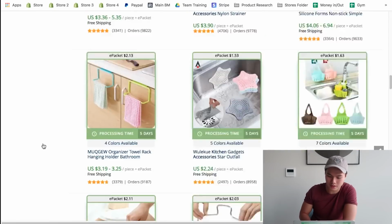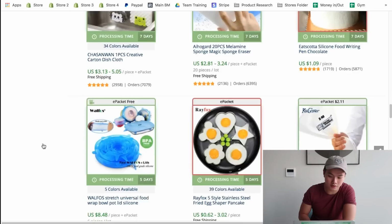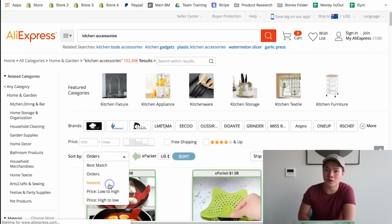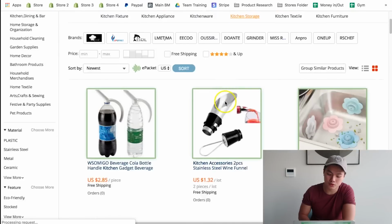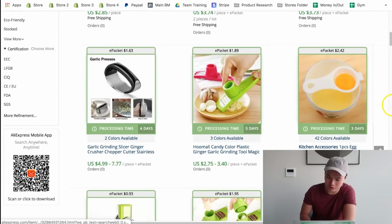So just like that, you can see what kind of products have gotten lots of orders, and you can go through and see what catches your eyes. And then you can also sort by newest. When you sort by newest, you can see the latest selling products, the newest launch products on Aliexpress, which you can test as well. It's really good.